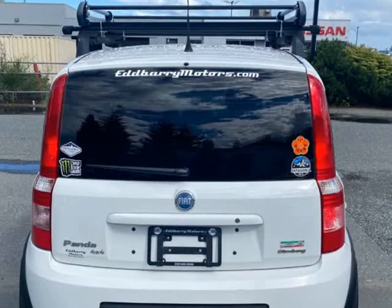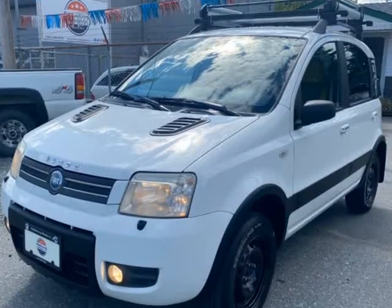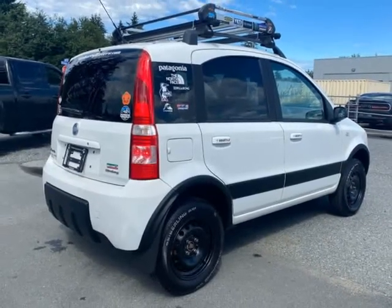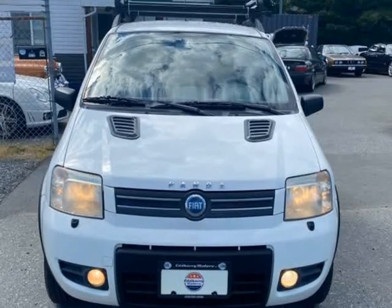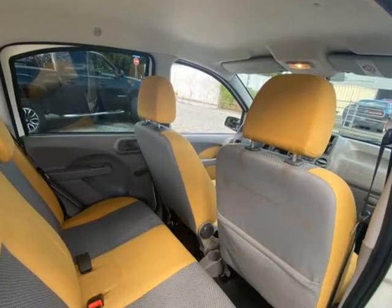Here at V&M, number 39, is our little Fiat Panda climbing 4x4. This is one cool little hatchback. A 1.2-liter engine pushing 60 bhp via a manual transmission and 4x4. Amazing economy, and this little mountain goat will go just about anywhere.